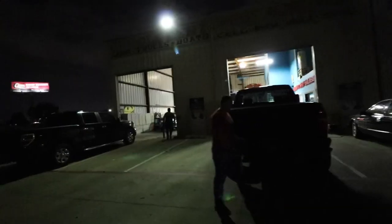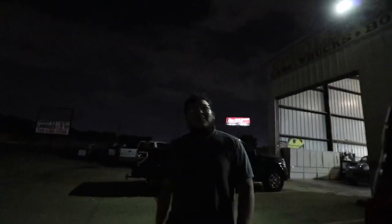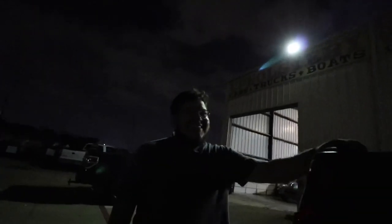So, big shout out to my boy, letting me use his shop for the event, letting me use all the parking. Because the last event that we did, man, it was bad. There was no parking, there was nothing. And it was a hassle. And hey, bro, every time I give away a truck, it always rains. It always rains. But fuck it. We've got to keep going. They say it's good luck.